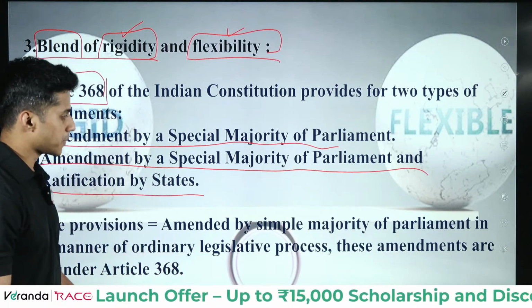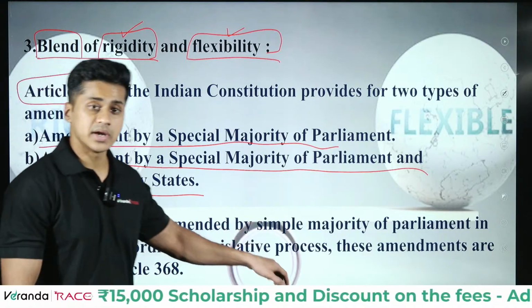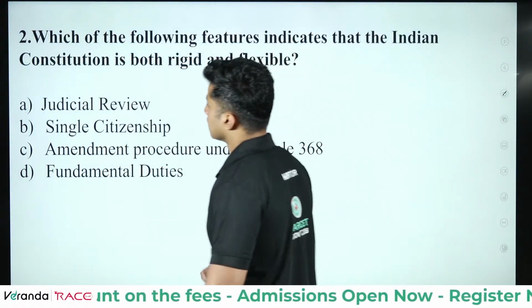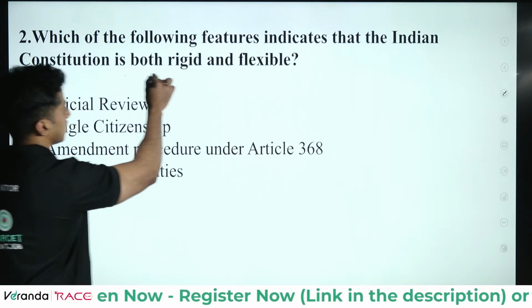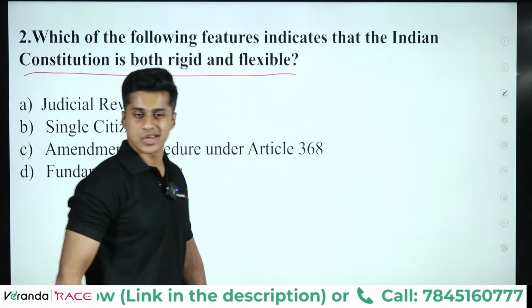That is the third type of majority, which is also how you can amend the provisions in the Constitution. Let's quickly move to the question. Which of the following features indicate that Indian Constitution is both rigid and flexible? I just told you. Why do we call Indian Constitution both rigid and flexible?